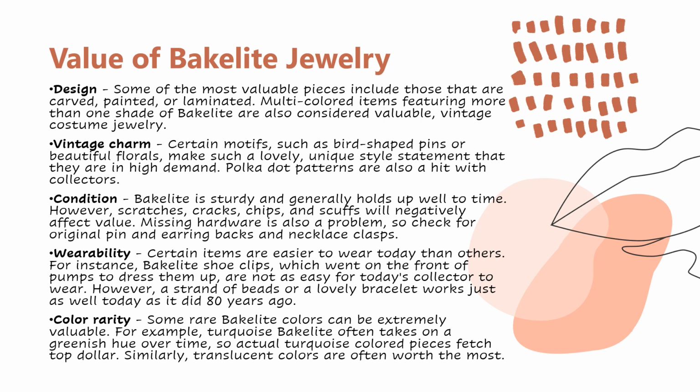A multicolored Bakelite bracelet valued over $2,700 is worth so much because of its rarity, vintage charm, and condition. It features several different colors of Bakelite in a single piece, and it's a distinctive Art Deco style. Simpler designs that don't feature rare Bakelite colors are styles that are not quite as much. For instance, an apple juice colored Bakelite beaded necklace with a simple design sold for about $100.